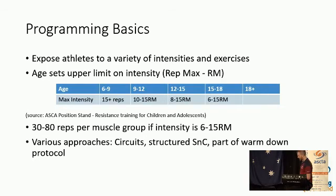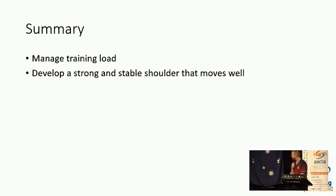All right. In summary, really simple. If we manage our training load and then develop a strong and stable shoulder that moves well, we're 90% of the way there to managing our injury prevention for our athletes. Cool. So that's for me on the injury prevention side of things.